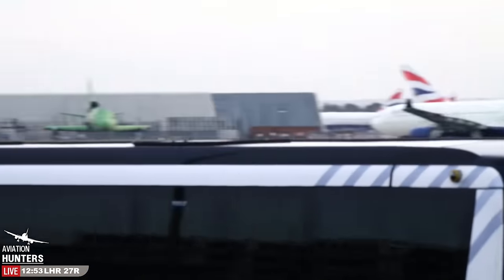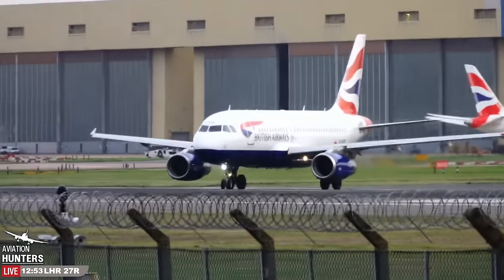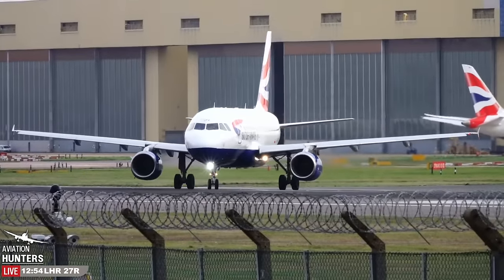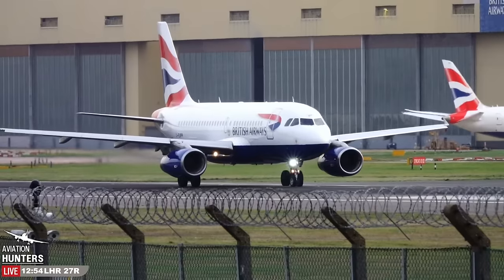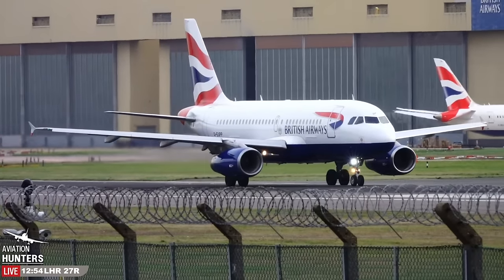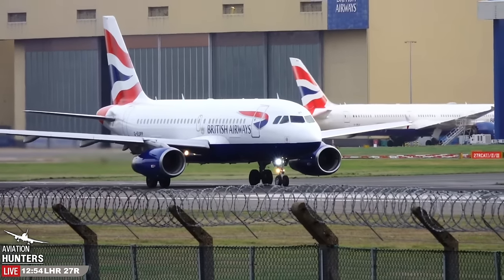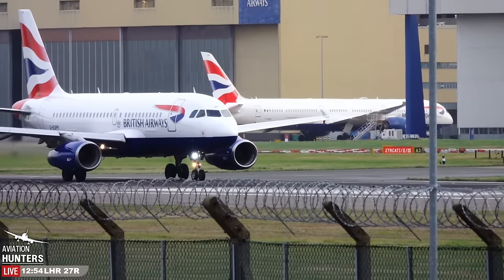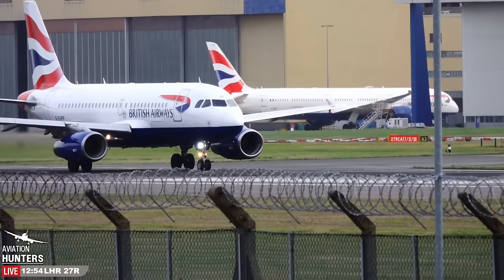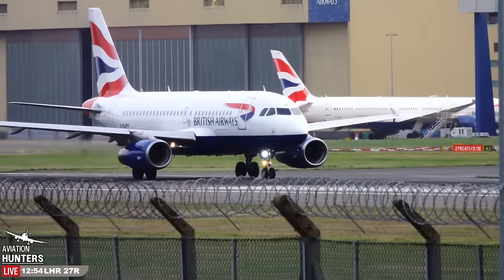Amazing stuff. So now we've got this aircraft here that's just joining the runway now. It's a smaller BA aircraft. Now it's not on my radar just yet. We've got an A321neo of British Airways heading to Rome. That's just taxiing down to runway 27 right as well. And the Delta 330 is almost on the runway as well, so we'll tune into that after this departure.